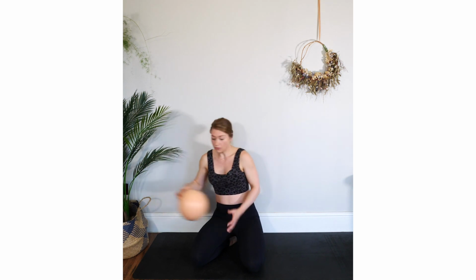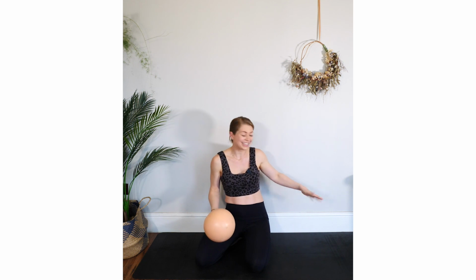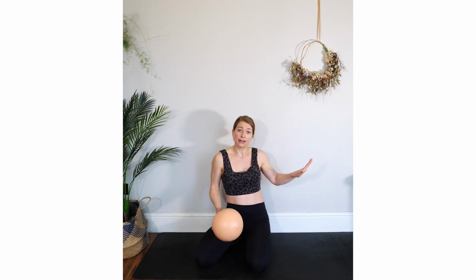Now, you could either get lots of pillows or a wedge, which is a cushion shaped like a wedge of cheese, and you could lie on that so that you're on an incline.